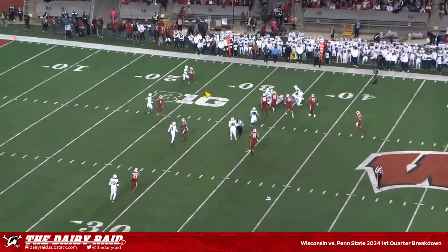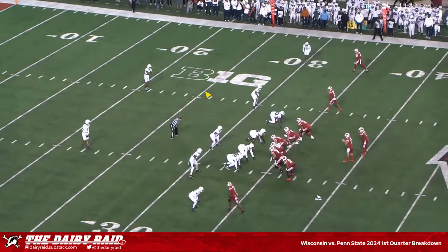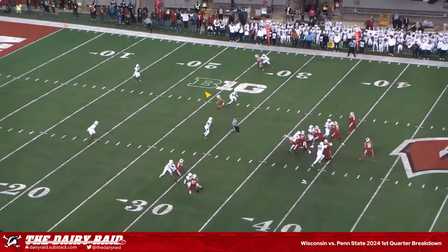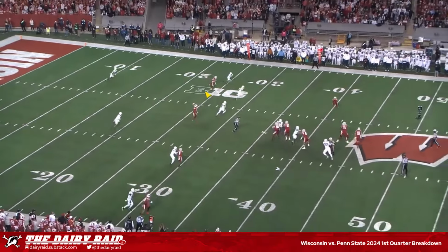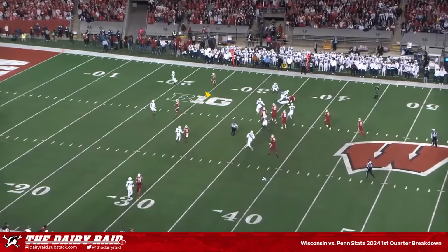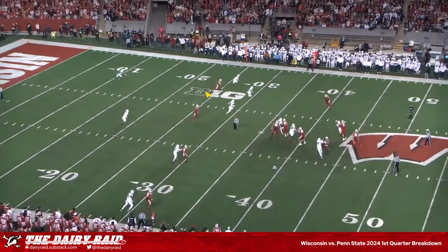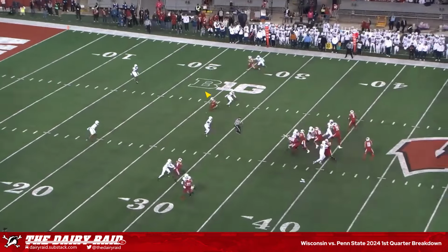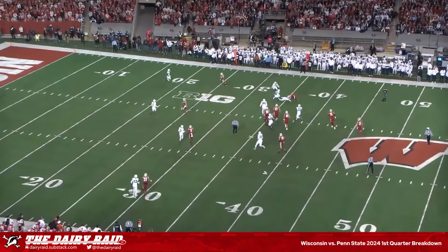And when you have a back like Toby Walker, I've been saying for 2 years, at least we're getting a yard on a play that would be an incomplete. Because if he was just in pass protection here, there would be no option. So, I'll take a yard over nothing.